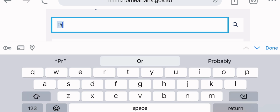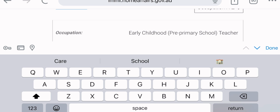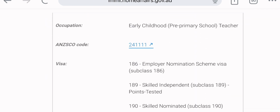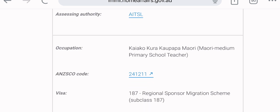So in the search section, you type teacher. Depending if you already know the type of teacher you are, you can just write it. But for me, I just decided to write primary school teacher so we can be specific. So if you already know the type of teacher you are, primary school, secondary school, early childhood, and so on, you can write it, or you just write teachers and you will search. Okay, but you can see it yourself.